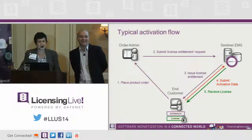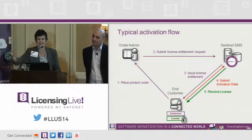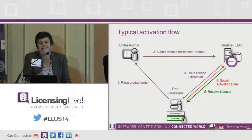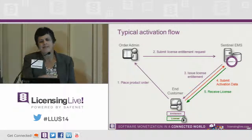This is a terminology thing. I refer to the license key as the license that actually enables the software, where the token is the EID, or entitlement ID. The token is what allows you to come back and say, I have the right to get this license. Okay?